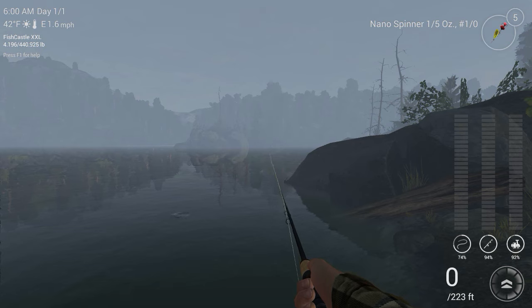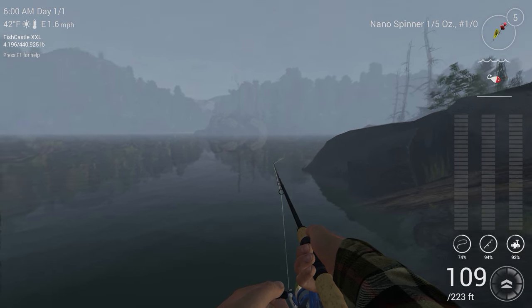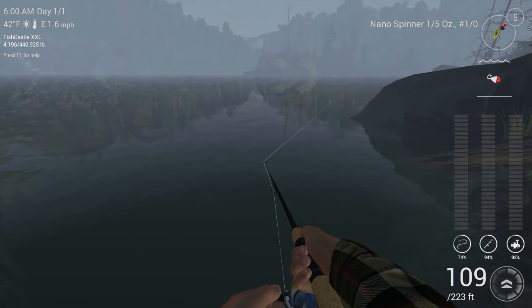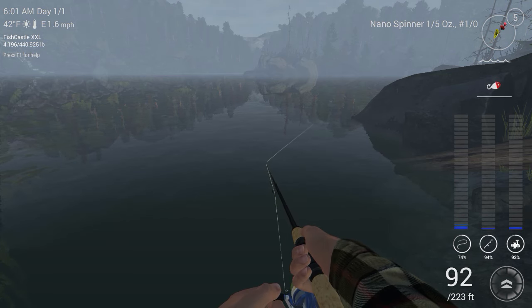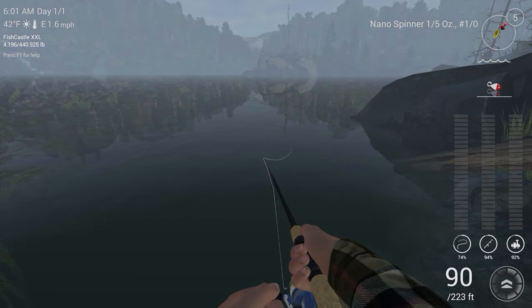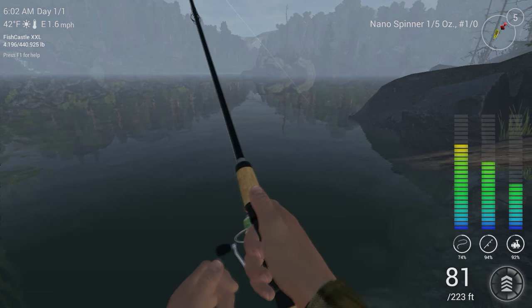And we do stand a good chance of running into some smallmouth because of the rocks. But what I'm going to do is a twitching motion as much as I can past it. Now this water is extremely deep. You have to wait until it gets to the bottom. Well, something was interested in it. I might have to slow it down just a little bit more. There we go.